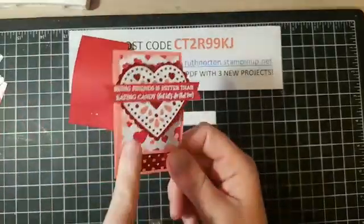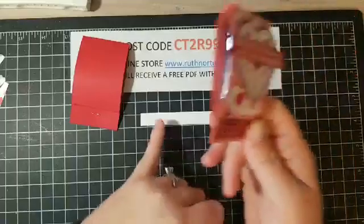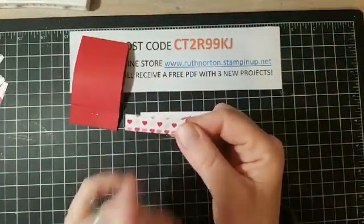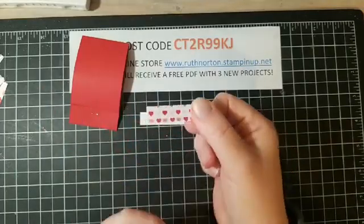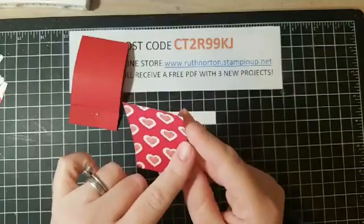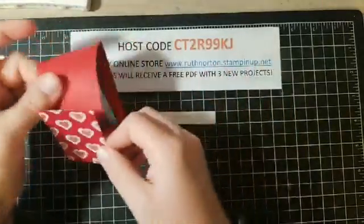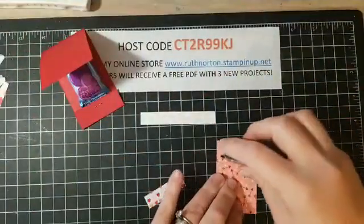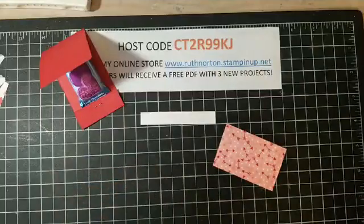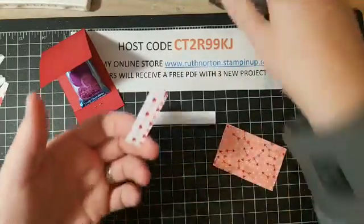Now on these, I did stamp on the red. I heat embossed in white and stamped on the red. But for this one, we're just going to use white. I have a 1/2 inch by 1 3/4 inch piece of that DSP. And then I have a 1 3/4 by 2 3/4 inch piece of DSP. So let's get our DSP on there. We're going to use our snail. For that, of course, I'm going to go kind of heavy with the snail because it is on a 3D item. You might want to use tear tape too, because this will be handled a lot.